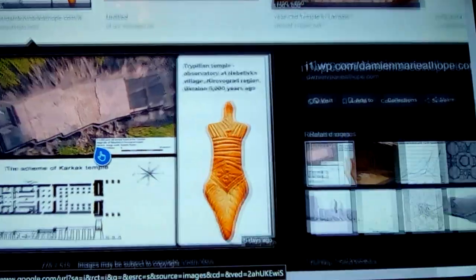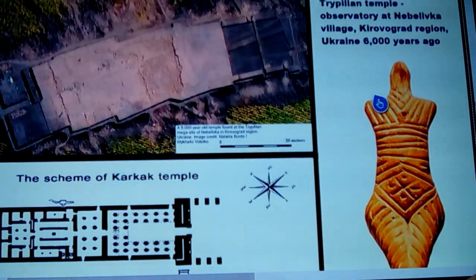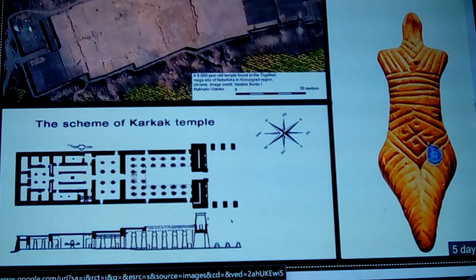Here's an interesting one, and this shows you their observatory that they found at Nebelivka, and it's in the Kirovohrad region of Ukraine, 6,000 years ago. Let me botch that name for you real quick. I don't feel good unless I've botched a couple of names in a video. I don't feel like I'm going far enough out of my comfort zone unless I really destroy a few names, people. So she has the 4 seasons on her belly.